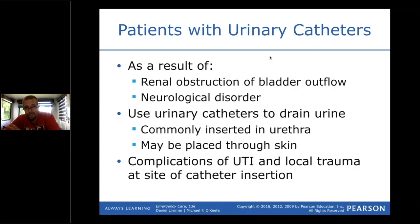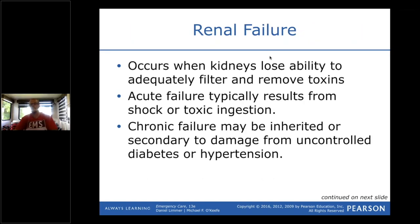The problem with that one is it usually gets pulled out with the balloon inflated, and that big balloon comes out through a tiny little hole. We tend to see some blood with that. The other thing we see is urinary tract infections, because you now have a tube straight to your bladder. Bacteria follows that tube fairly easily. Okay? And the trauma, so like I said, you pull an inflated balloon out, you'll get a little trauma.